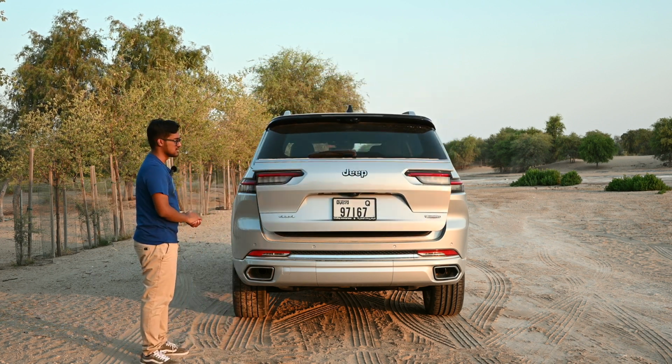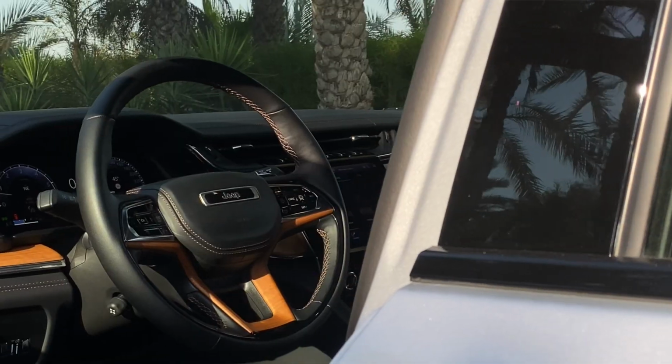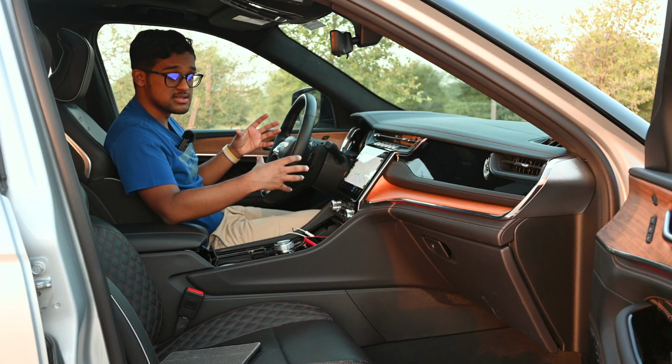So that again, I believe is a bit more conveniently placed, so you can easily close the door. So what does it feel like inside the interiors of the Jeep Grand Cherokee L? Well, it's very luxurious. You've got a mixture of rich materials all throughout.